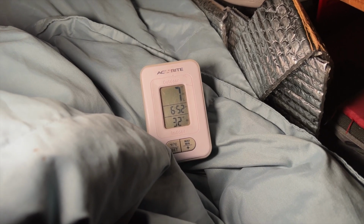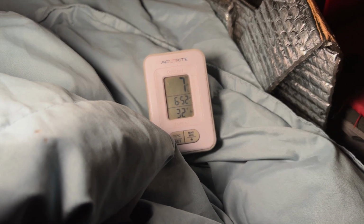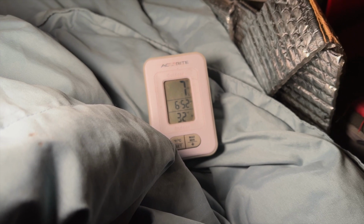Temperature check for you. It is 7 degrees outside and 32 degrees in here. And I can tell you, it's cold. But again, I'm not roaming around. I'm definitely not in relax like I'm in my living room watching TV mode. I have a puffy coat on, I have another jacket on, a fleece vest, a wool sweater, my underlayers.